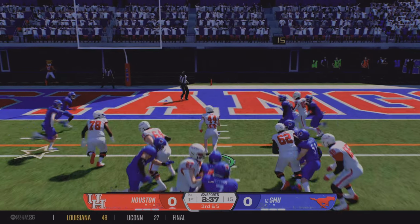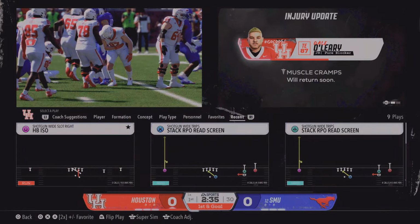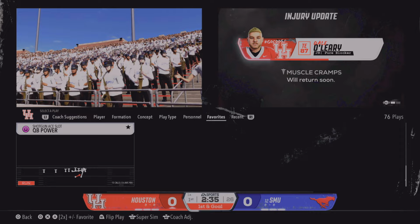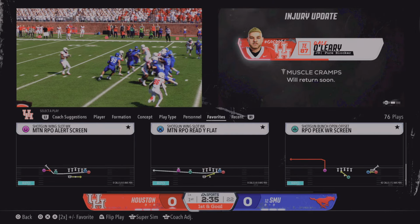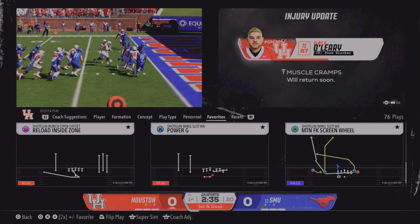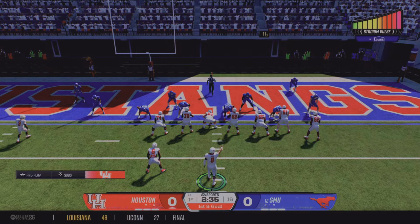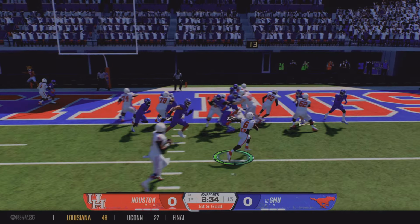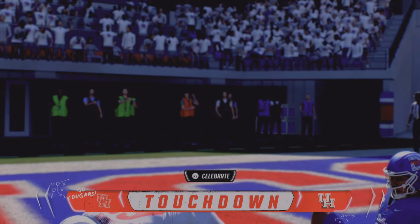From the shotgun, handoff inside. They finally stop him, but that gain is good for a 1st and goal. Looks like a man is down on the field after the last play, so we'll take a timeout. Very efficient on third down, and now it's 1st down and goal. On the ground, trying to punch it in for the score. And he muscles into the end zone.